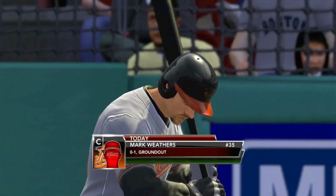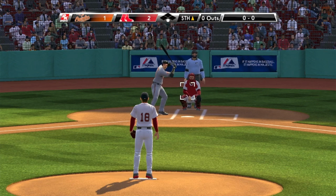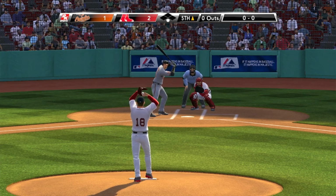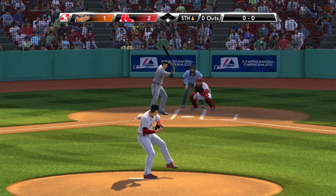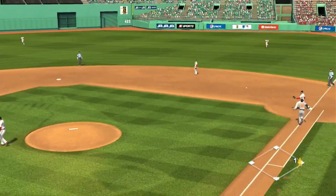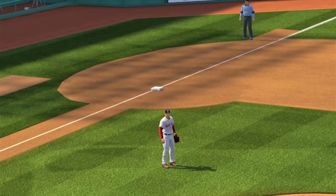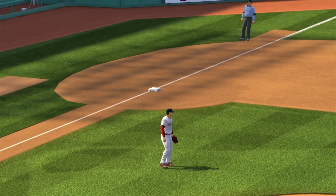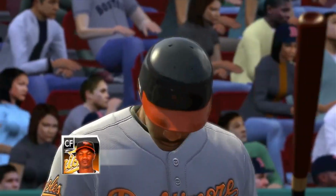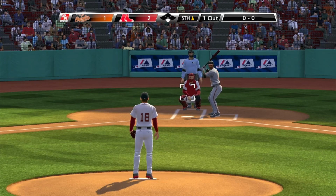And it's Weathers batting. He's our first batter here in the 5th. And the first pitch. Swung on, line softly to short. And the throw in time for the out. And we've got Jones batting. Grounded out his last time through. 1 out, bases empty.